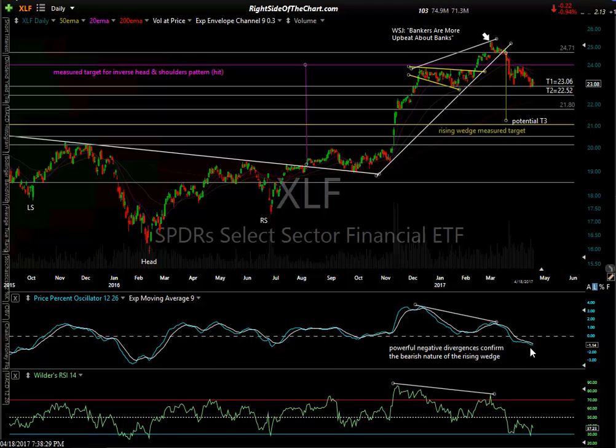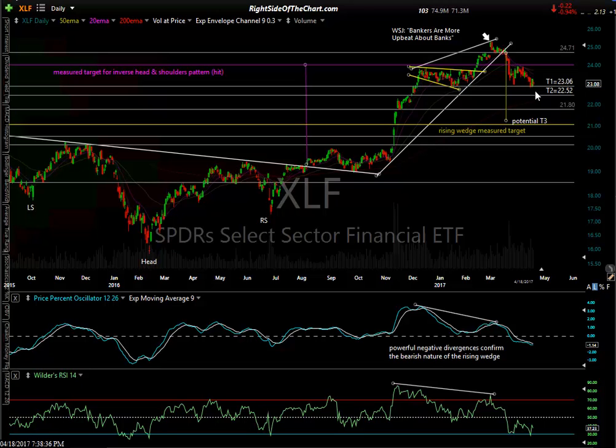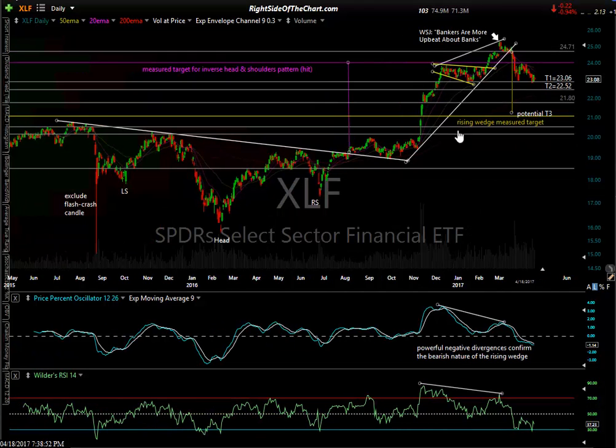So unless stated otherwise in the next day or two, this still remains an active trade, and I just wanted to point that out to you guys. Maybe lighten exposure, or if you think we're going down, then just lower your stops to protect profits. We shorted way up here around 24.70 or somewhere around there, and we've got a long way to go to get back there. So the financials have rolled over.